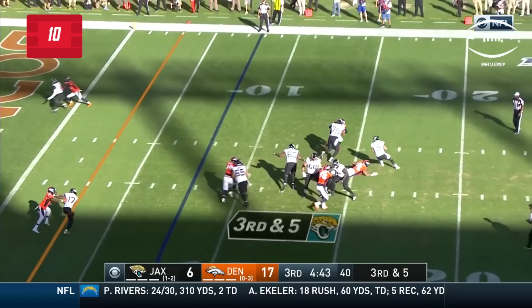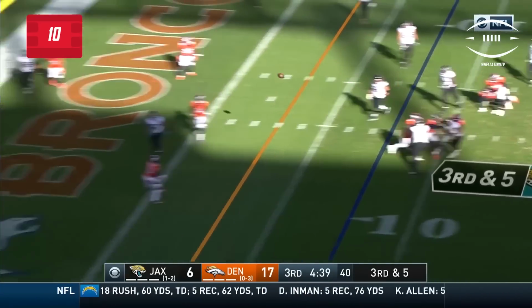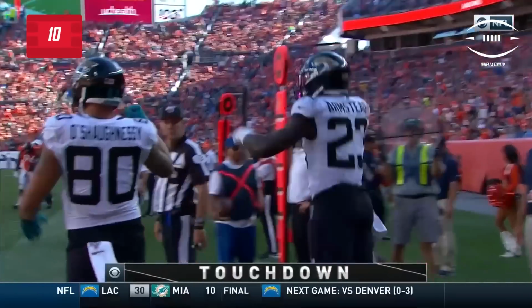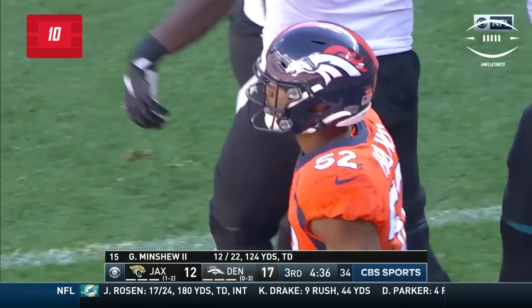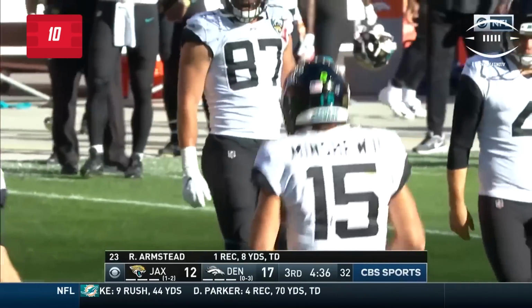Minshew hanging in there. Stays on his feet again, dancing around. Dodging tacklers now. Throws end zone. Caught. Touchdown. Minshew magic. It's Raquel Homestead's first NFL touchdown. Once again, Minshew able to stay on his feet and fire a touchdown pass.